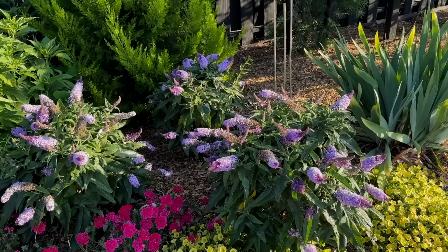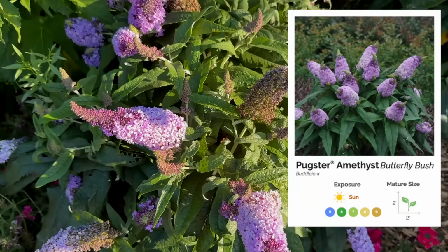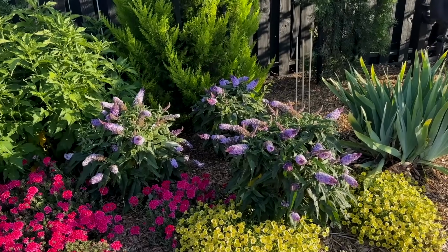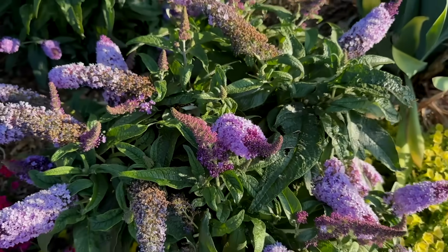I love this Pugster amethyst buddleia. I just love the color. It looks like cotton candy almost. It is so, so very pretty. I have deadheaded it once. I'm starting to get some new blooms on it, but I just love this color of buddleia.